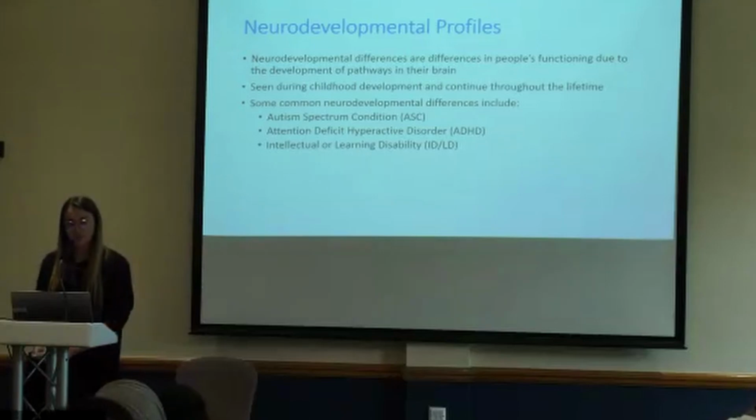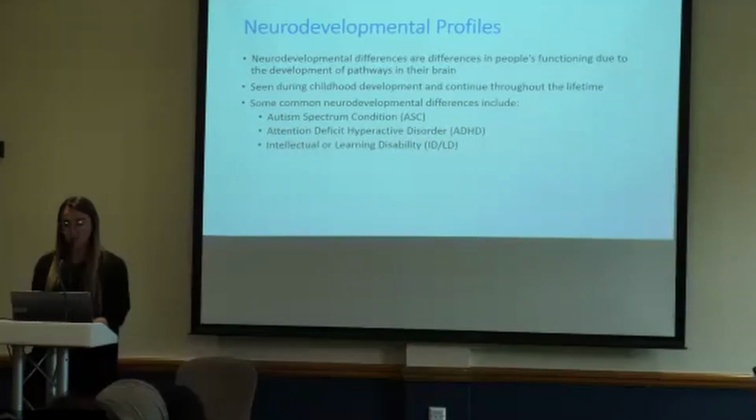Neurodevelopmental differences usually present during stages of child development, but continue into adulthood and throughout the lifetime. And looking at the neurodevelopmental profile of BBS refers to investigating whether there are patterns that might be seen across lots of people with BBS. This includes areas of strength as well as any areas of difficulty where some extra support might be helpful.